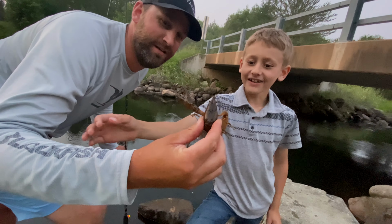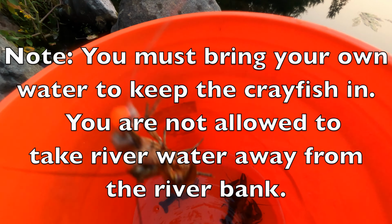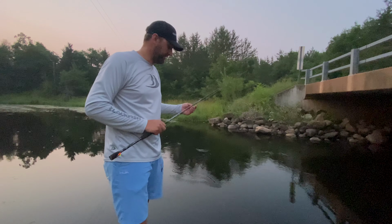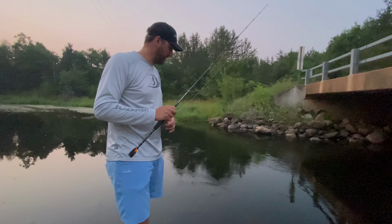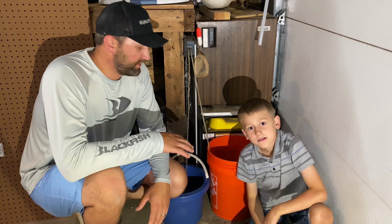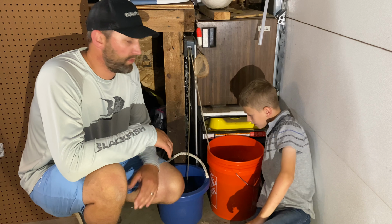Right there. Alright guys, it's getting a little dark to film here. We're still catching them. We just caught one more here. We're gonna catch a few more of these and we're gonna go home and I'll show you how we prepare them, what we do with them, and then I'll show you my favorite recipe to eat these things, and then we're gonna cook us up a nice crayfish dinner, right buddy? Yeah. Nice.